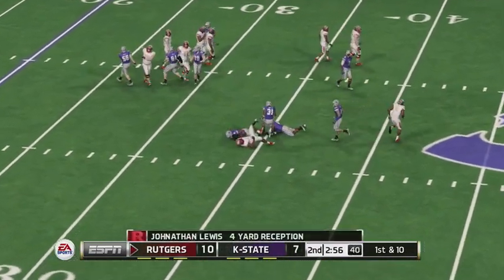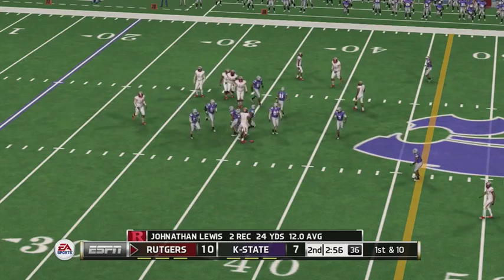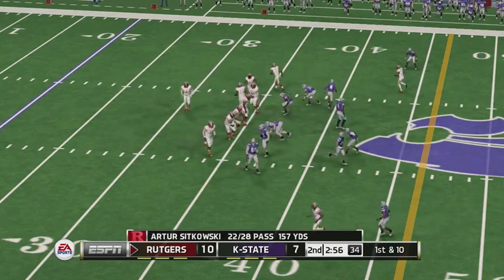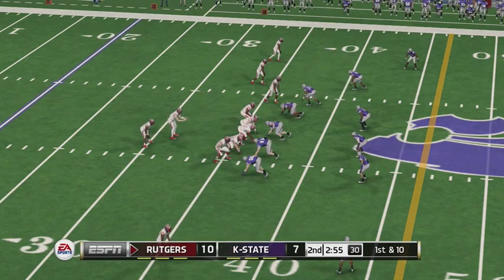He's hit and taken down. Gain of 4 on the play. That makes it first and 10. Five guys will be out in the pattern as they're in the shotgun.